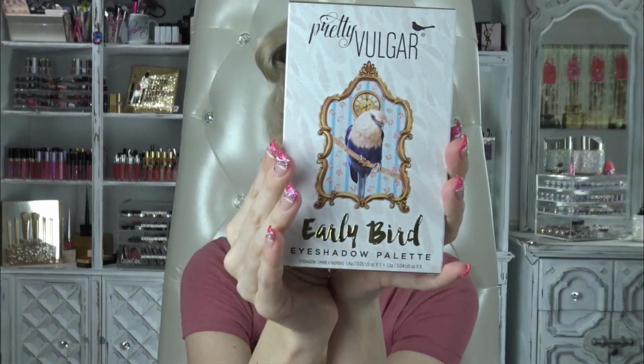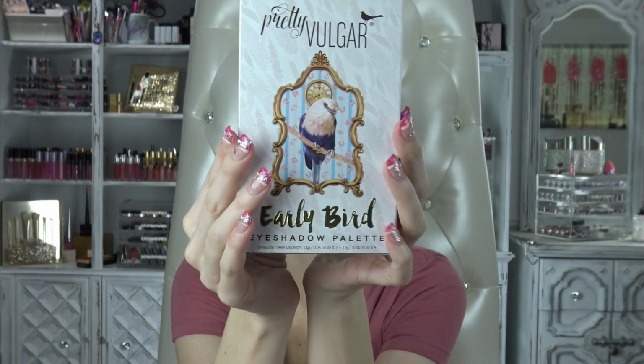Oh my goodness. So we're going to swatch everything. Let's start with opening up the palette. I love it. And the bird. Look at that. I really hope that that's still on here. And then, oh, they have what the shade names are on the back, and the ingredients are broken down on the back. So we have Tweaked, Wink, Chirp and Conquer, Rise and Shine, Ruffled, Unruffled, True Colors, Nest Egg, and Victory and Unveil. I love all these names that they came up with.